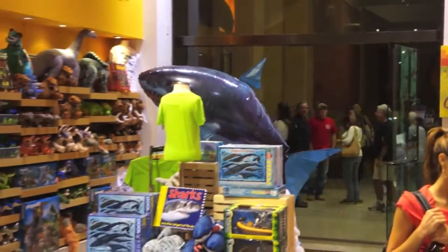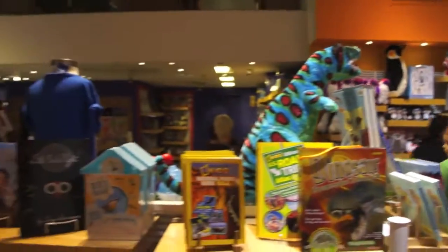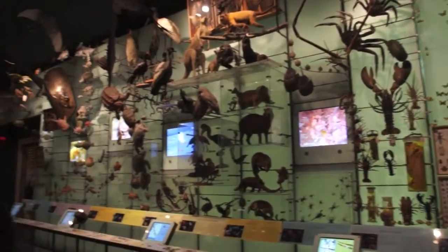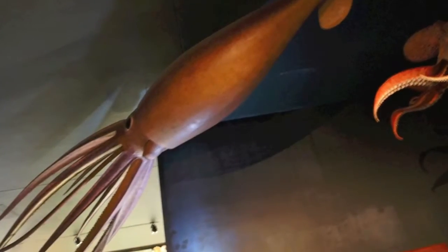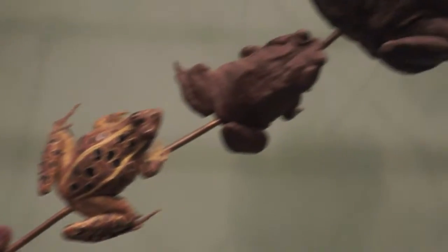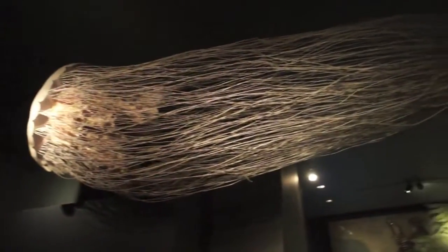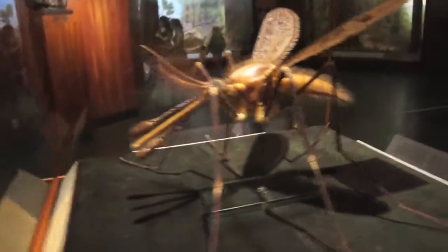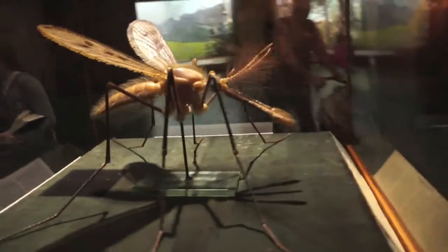We're taking a shortcut here through the museum's huge shop. Trust me, you'll find something to bring home here. A few more turns and we're in the Hall of Biodiversity, an explosion of creatures related to each other, yet spectacularly unique. This mosquito's a little larger than life size, but I seem to remember one that seemed that big in Florida once.